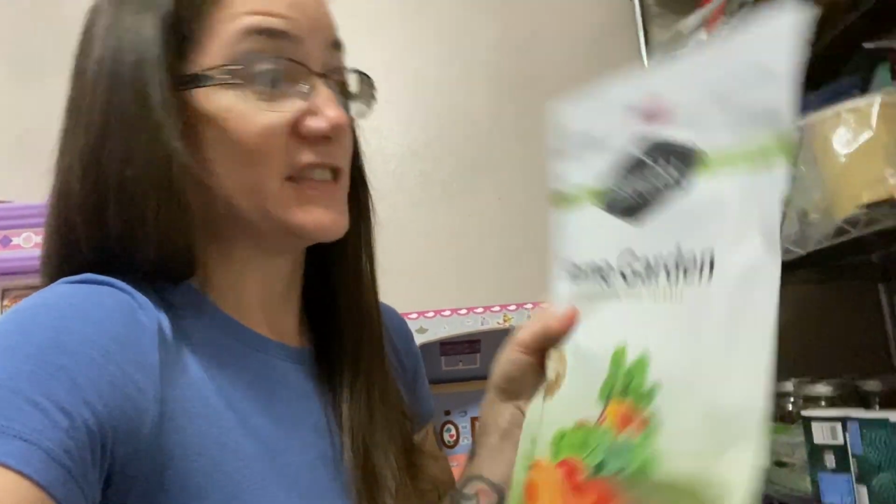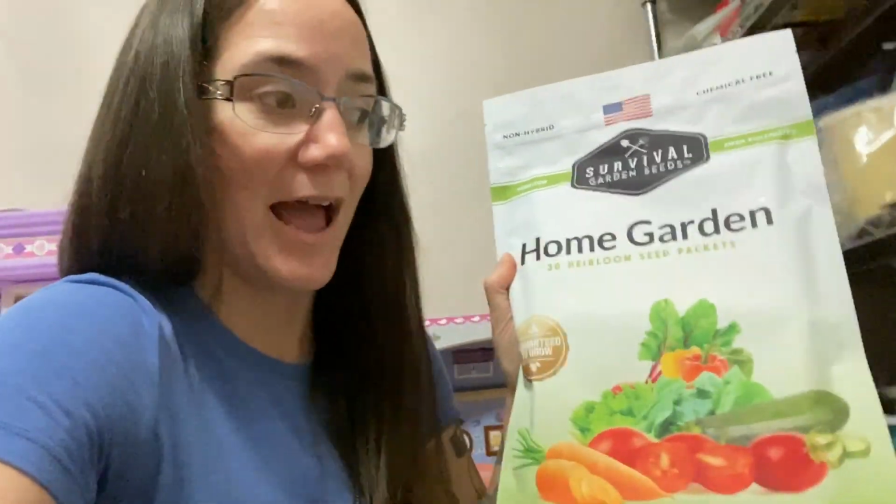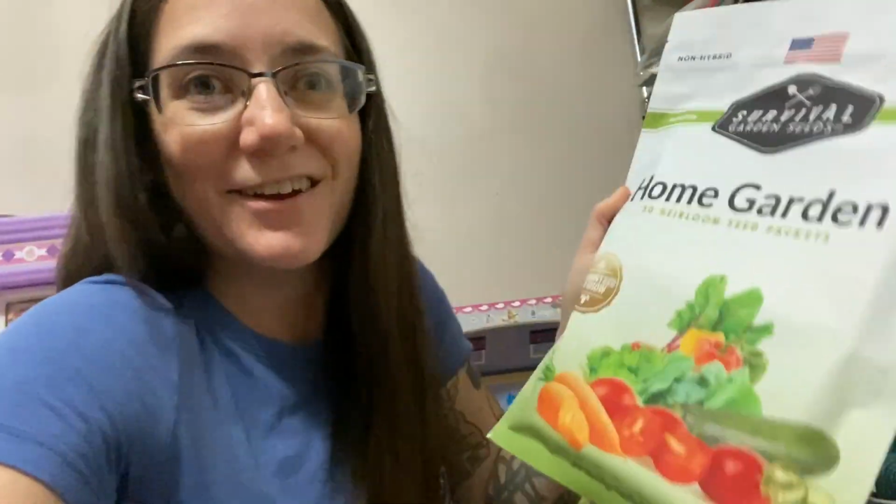I'm actually really, really impressed with these seeds. I've had some survival seed vault kind of things, and like survival seeds and things like that, and they just weren't very good. I'm just blown away by the quality of these, and just the quality of the packaging, the customer service, everything. I'm going to stop rambling now. I'm just super impressed, and when I get excited about something, I want to share it and tell you guys.